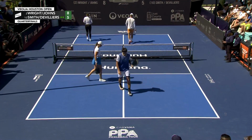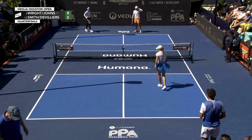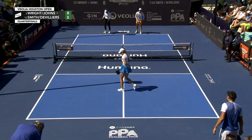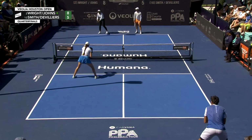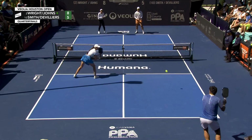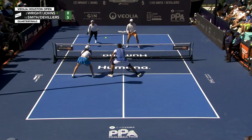I think that's the one right there. He's done it a couple times. From the right, he can still squeeze the middle. I'm fine with that, but Callie Smith's forehand is very good, especially on counterattacks and put away power, controlling the kitchen. Gotta watch Jay, make sure he doesn't overextend from the right side.